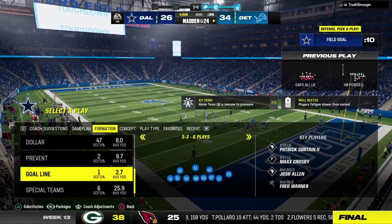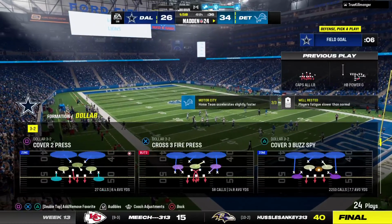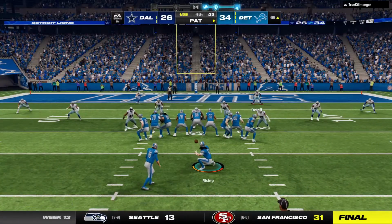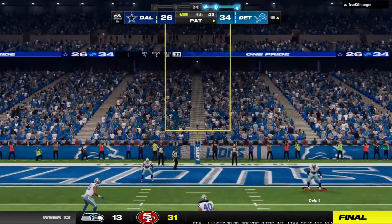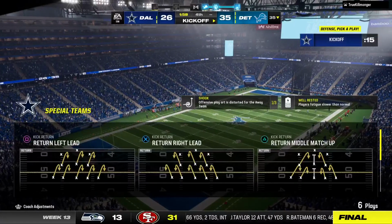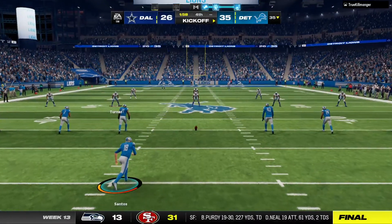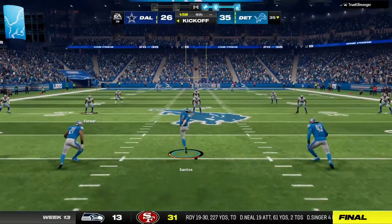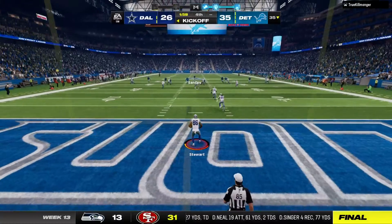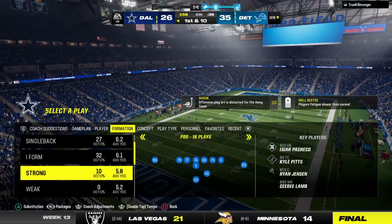And the Lions are able to add on to that lead. Still an important piece of business to take care of, the extra point. And that might just seal the deal here. It makes it a 2-score game with not a lot of time on the clock. Now after the touchdown, here's Santos to kick this one away. And this will not be returned. It'll come out to the 25.